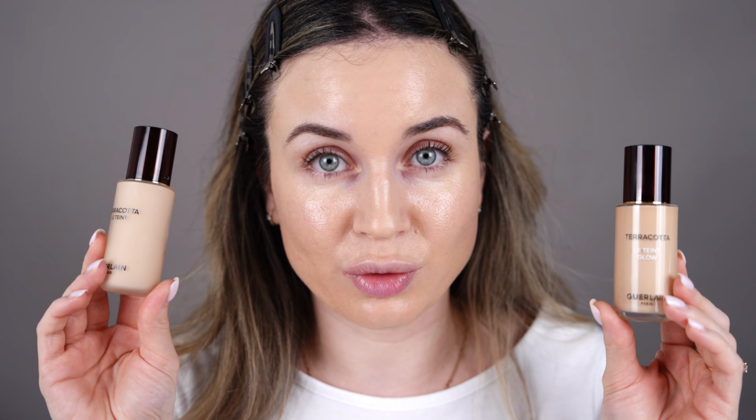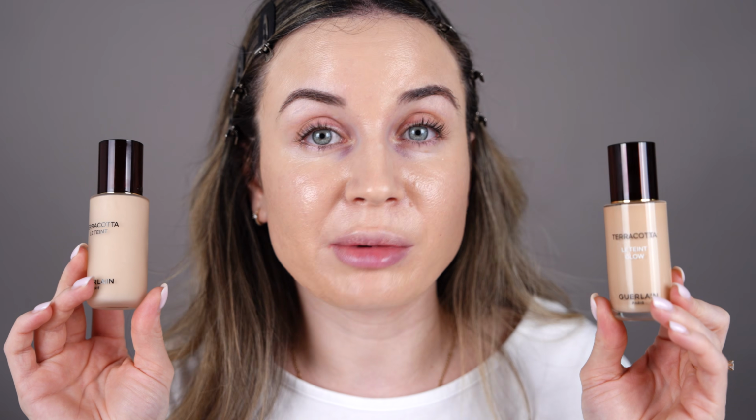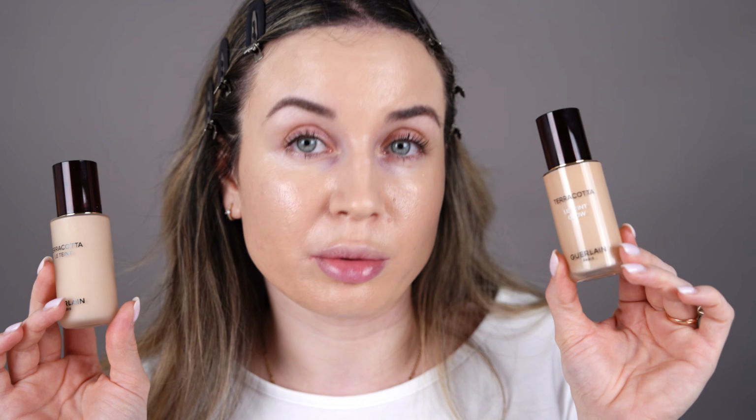It's sitting nicely on my skin, but I can still see some texture, which is expected. If you liked Le Teint, this one, but wanted something lighter and glowier for everyday makeup, this might be a good option. I definitely have to test it, but I have a feeling that this will not last on my skin in this heat, because it's hydrating and radiant. So I feel like this foundation will be perfect for someone with dry skin.